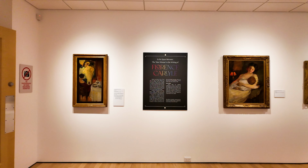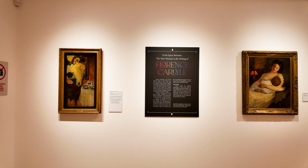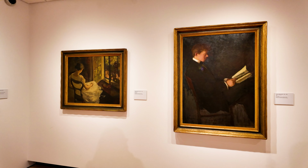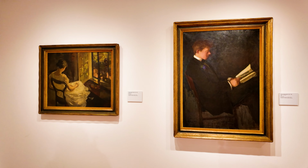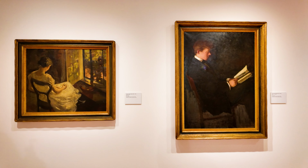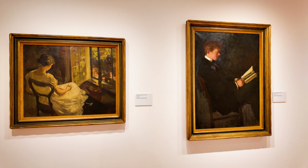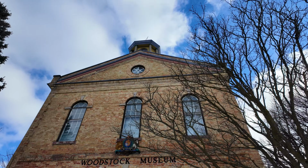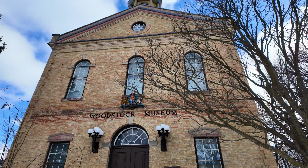There's a specific focus on the works of Woodstock artist Florence Carlyle, who gained international recognition for her work. Their current collection includes over 1,900 pieces, with 10% of the collection certified as Canadian cultural property. From the art gallery, I continued my stroll across the road to the Woodstock Museum National Historic Site.